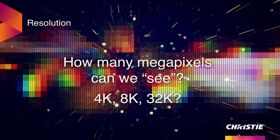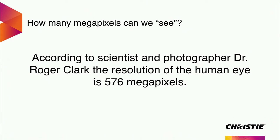Do we see 4K, 8K? 8K is the big rage right now. Everyone's all excited about 8K, and everyone thinks, oh, that must be what we can top out at. Or is it 32K like that wall? Well, the reality is it's actually much, much higher. That's what our optic system can actually capture. It's a much higher resolution system. 576 megapixels, give or take a few, is what the latest understanding of the human visual cortex, the human seeing system, is.